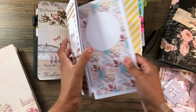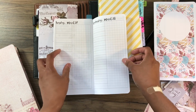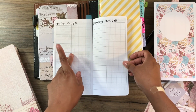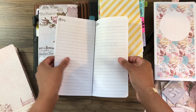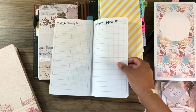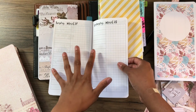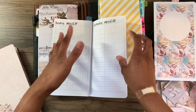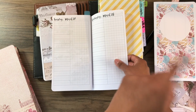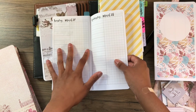Now another thing. I am not going to be using the regular, here's a blank one. This is how my month goes. It does have a tracker in the front, and I think it has notes in the back. This is what I've been using for my months. Since I'm putting, I'm sorry, not my months, my dailies. Since I'm putting my weekly daily in my personal, I don't need it in here.